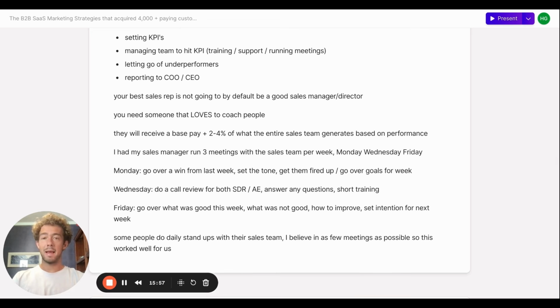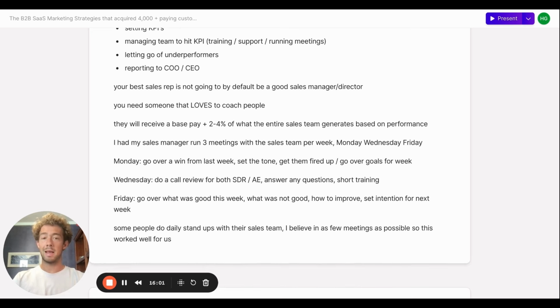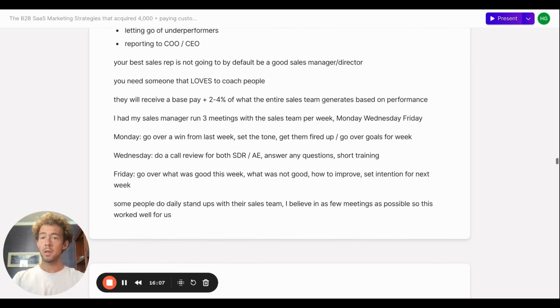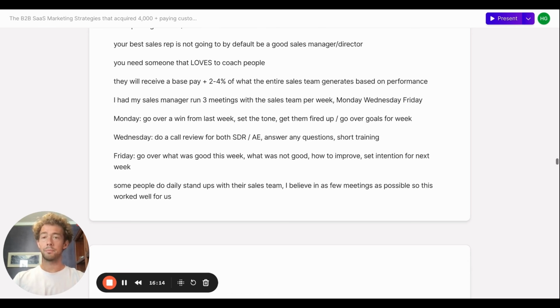And they will receive a base pay plus 2 to 4% of what the entire sales team generates based on performance. I had my sales manager run 3 meetings with the sales team per week: Monday, Wednesday, Friday. Monday, they would go over a win from last week, set the tone, get them fired up, and go over the goals for the week.